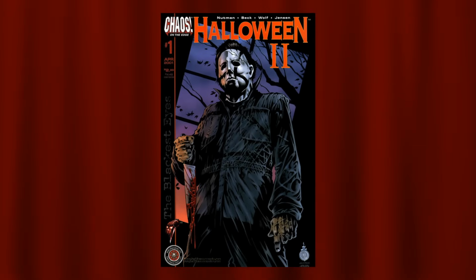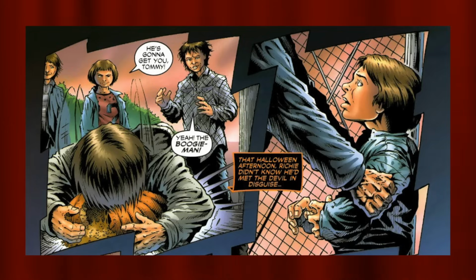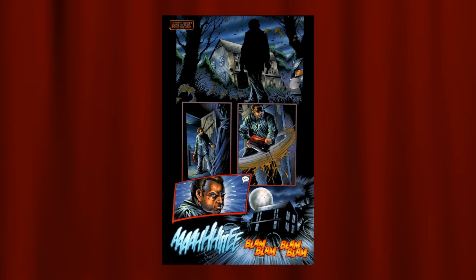This was followed up a few months later, in April of 2001, again from Chaos, with Halloween 2, The Blackest Eyes. I should point out that this one and the last one were both written by the late Philip Nutman, and this picks up right where the last one left off, and Tommy goes on the hunt. We see the Myers house, and Richie Castle says that it's been 24 years since he met the boogeyman there, and it's shown that he's the kid that bumped into Michael outside the school in the first film, which places this in 2002 then. He goes to burn the place down, but is killed.